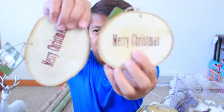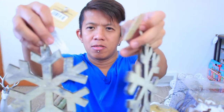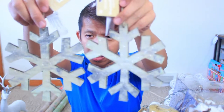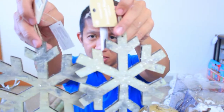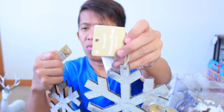And at the back of it, it says Merry Christmas. I got this one, a rustic snowflake. I got two of them. They actually have glitter, but the glitter looks more like sugar, because it's clear, but it's glitter. And this one, and how much are you?